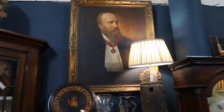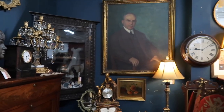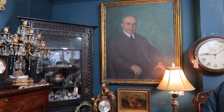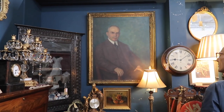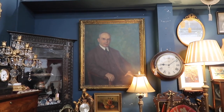I love the paintings. Look at this one. That's wonderful. Jörg, can you check for me how much that is? This one? How much is it? You can't see it, but... £300. £300, but for the size, it's not too bad. Beautiful. Imagine having this in a library.